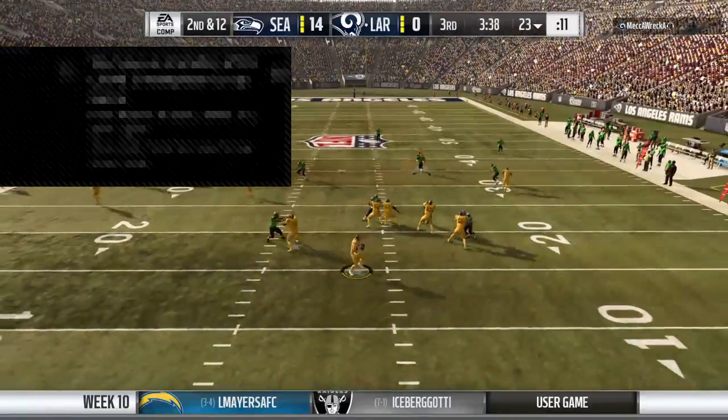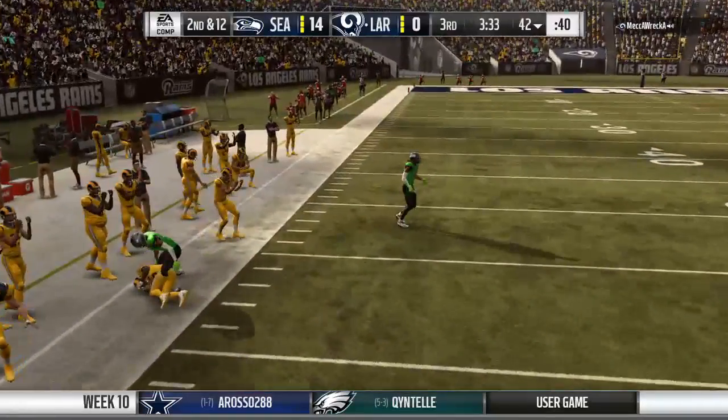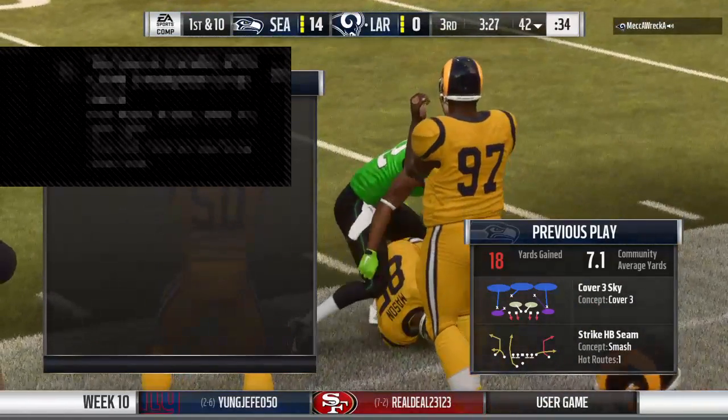From the gun, it's Roethlisberger. Oh, a battle for it here, and this will be caught. He got 18 yards out of that one, and it gets him a new set of downs.